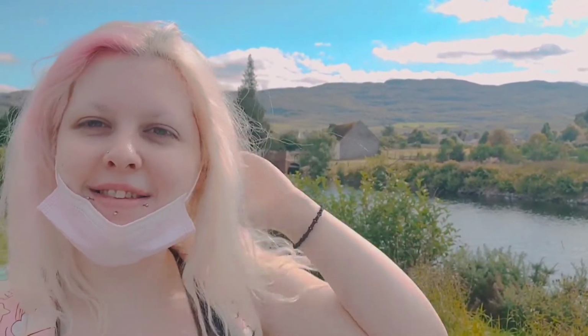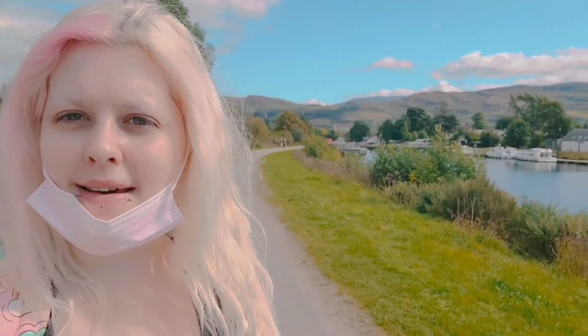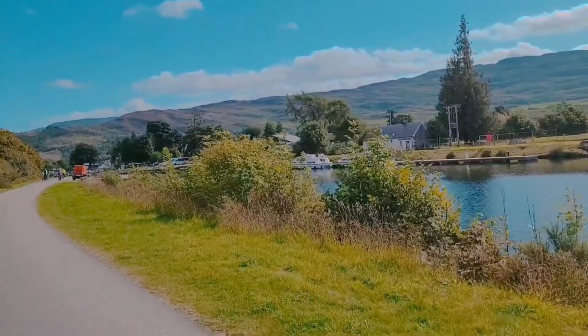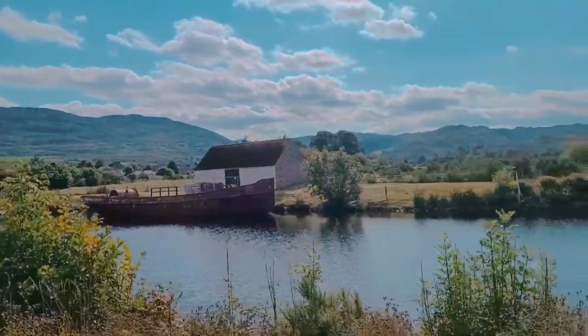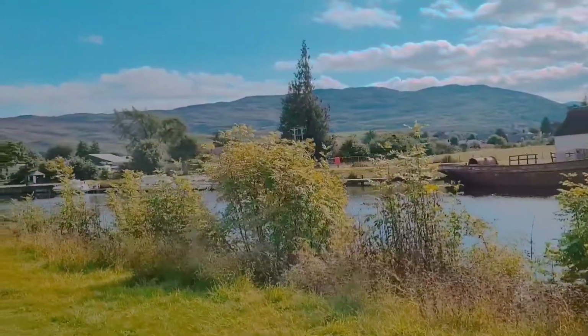It's so pretty. Oh, you can see the village just back there. Truly a beautiful place. Just know about this beautiful place, it is very, very busy. There's tons of people here, even in this remote little village, so just bear that in mind.